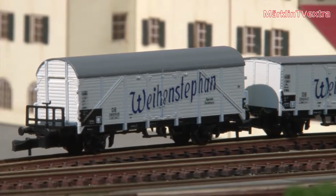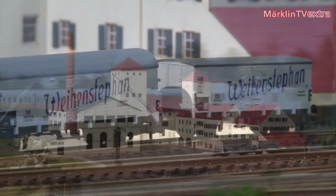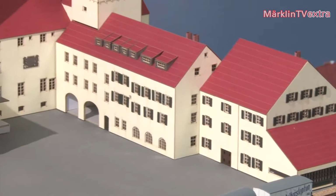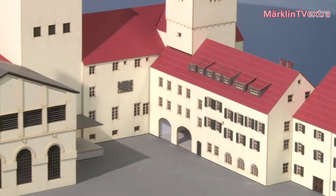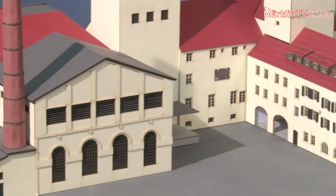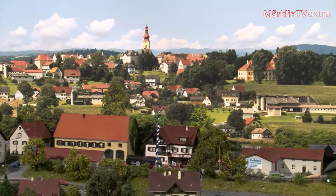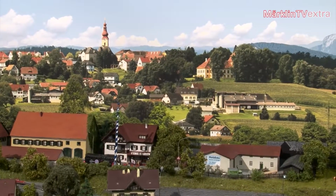500 years of purity law in 2016. This laser-cut construction kit of the Weihenstephan brewery perfectly matches the topic of the anniversary. Next year we are going to present a couple of new Z-Scale locomotives as well in order to further strengthen the Z-Scale division. This certainly is music to the ears of every Z-Scale enthusiast.